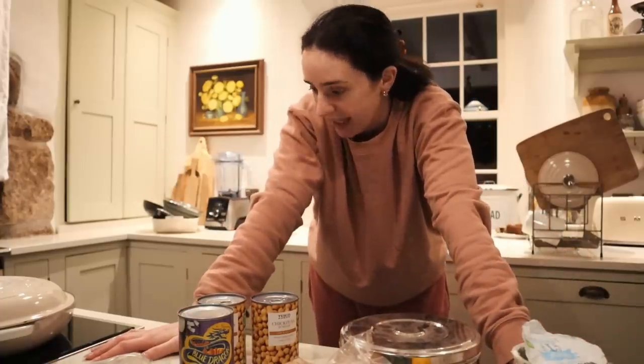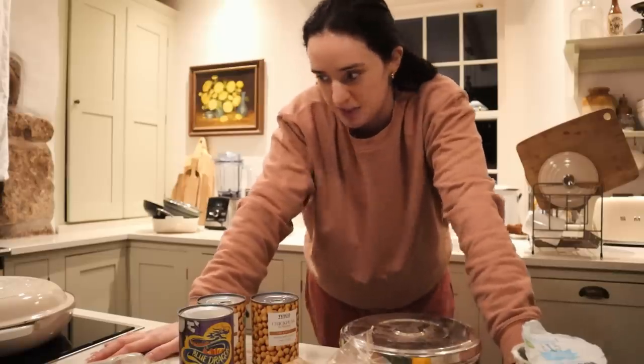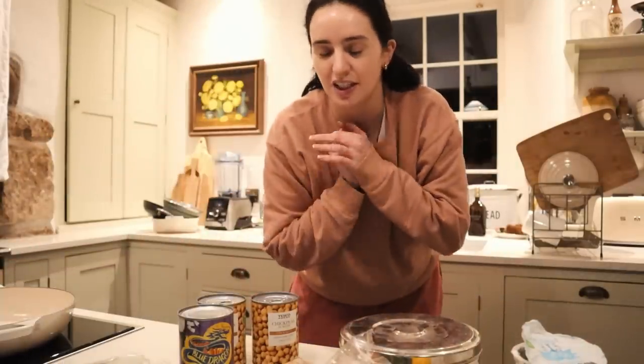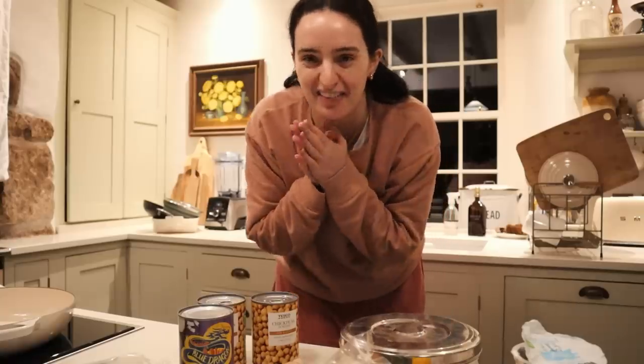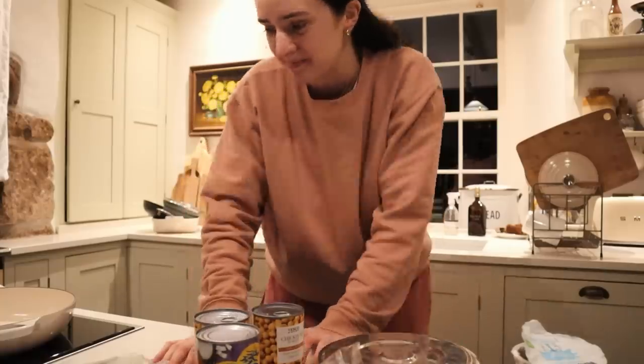Like I feel like today, Sunday evening, I'm ready just to chuck this in the oven and not have to think about it, rather than having to stand and cook over the stove. I'm also realizing I need to get my tripod out because I can't film every clip ducked down like this. But anyway, let's get it all in the pan.